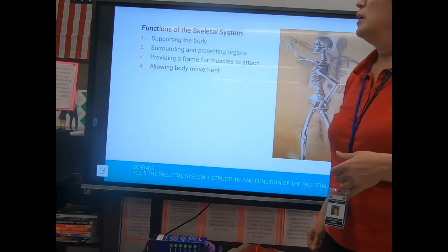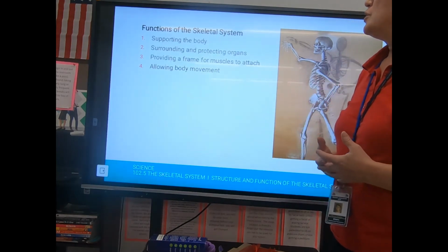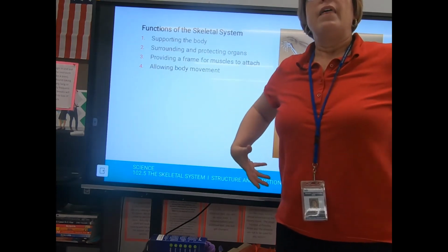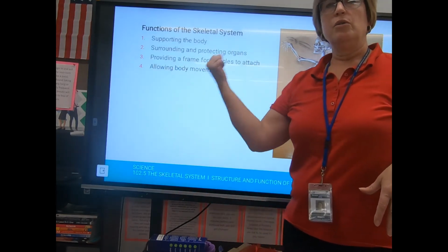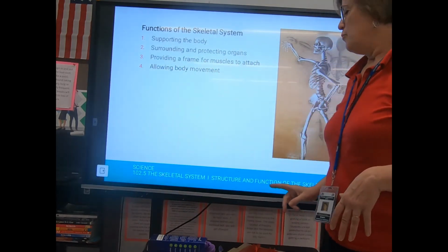All right, function. Like I said, it supports our body. It supports our muscles, all of our tissues. It surrounds and protects the organs. We have a cage that goes around all of our organs here that, for the most part, protects them all. It provides a frame for muscles to attach to. Without that, we couldn't do this. And it allows for body movement.